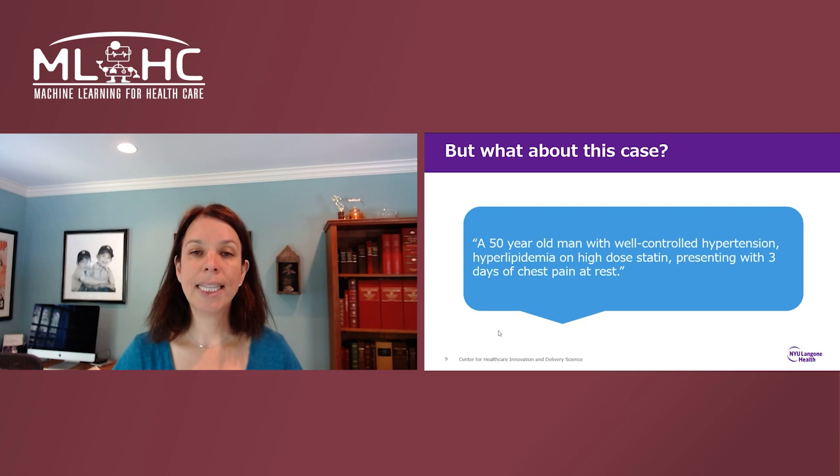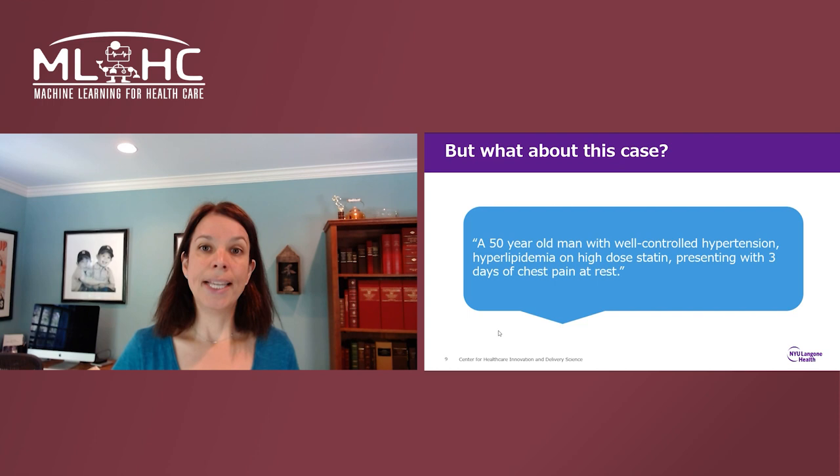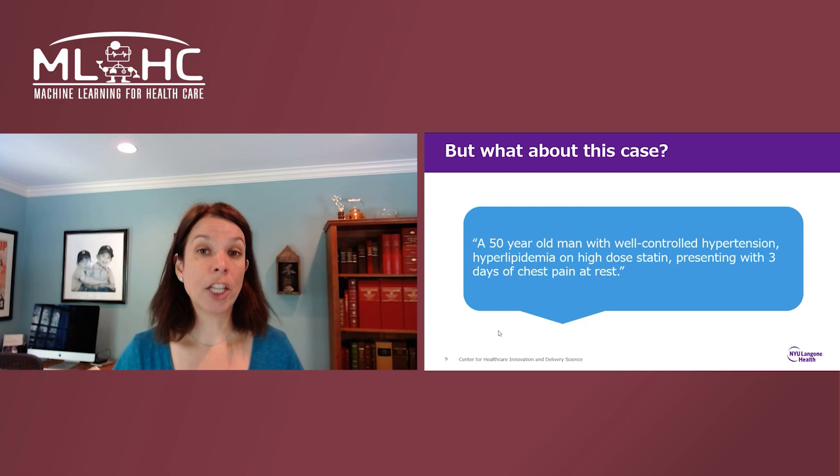This is an ambiguous case. We have a person who has some risk factors. He's 50, he's male, he's got comorbidities, but they're well controlled. He's not super old. He's coming in with an atypical pattern of chest pain. He might have just pulled a muscle. Chest pain at rest, usually benign. Or he has heart disease that's so bad that he's having chest pain because of his heart disease at rest. That person needs an intervention immediately.